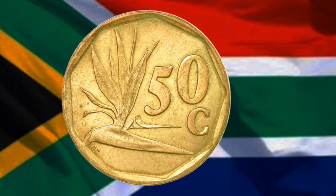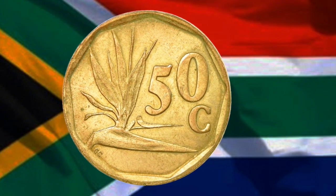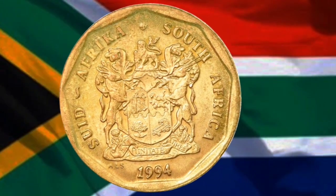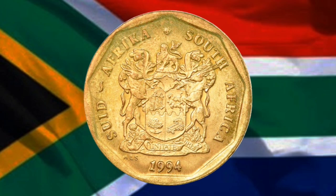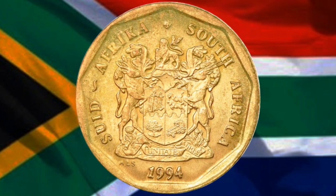The 1994 50 cents coin was issued by the South African Reserve Bank shortly after the historic democratic elections that year. This was a crucial period in South Africa's history, marking the end of apartheid and the beginning of a new era. As such, coins minted in this year hold special historical significance.